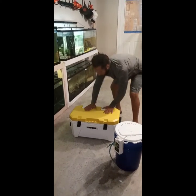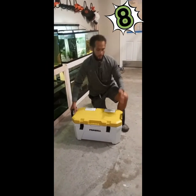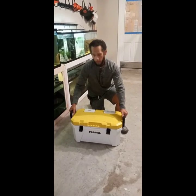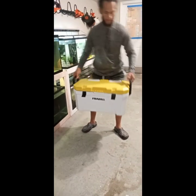I feel this is the best bait box on the market because of the handles. I really like the handles. They're very sturdy. They feel like they are well constructed, which makes it easy lifting the bait box.